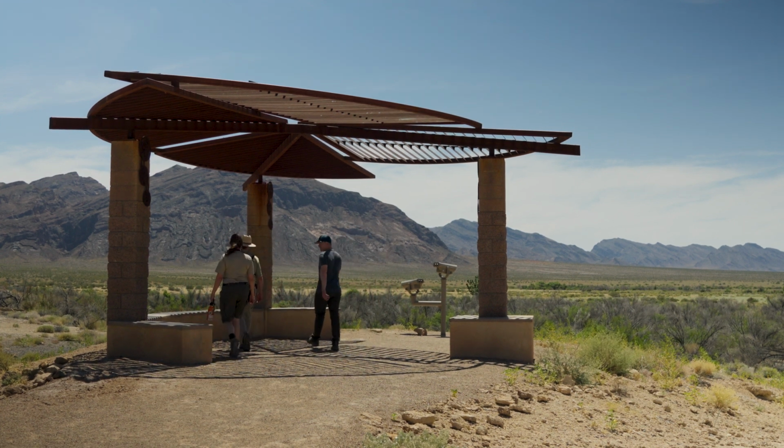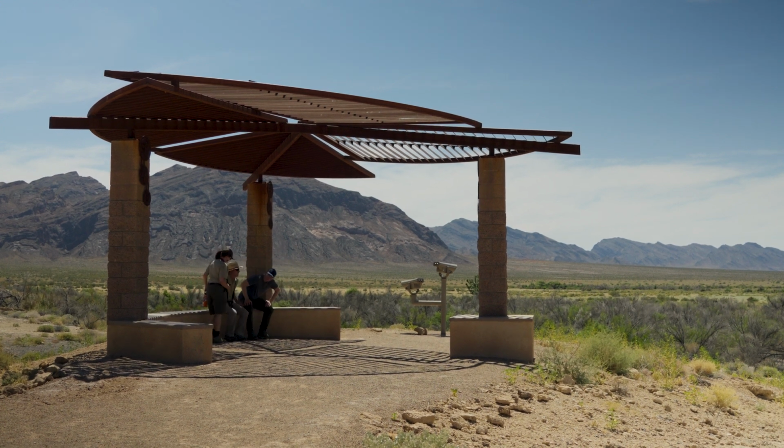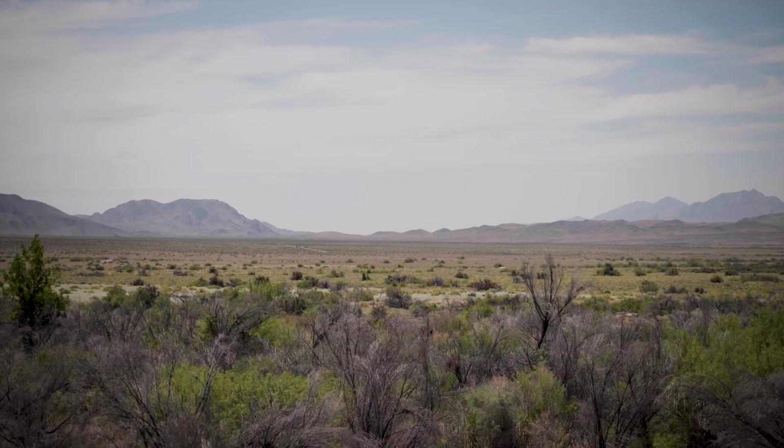Should we take a seat and relax a little bit? Sure, got a little bit of shade, it'll be nice. This is a nice amphitheater. This is a beautiful view from up here. You got a full 360-degree view of the entire valley. I could see the mountains off in the distance, all the green and the springs in front of me here.